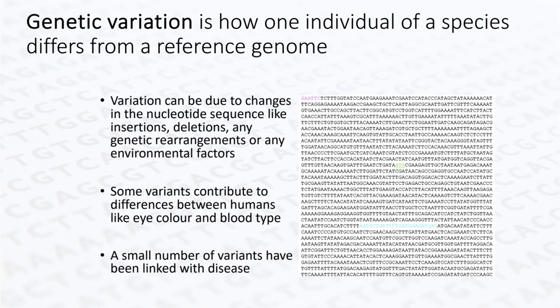Genetic variation is some change in your sequence that you have against the reference human genome. I'm going to repeat that because that's very important for genomics. A variant or a genetic variation is a difference that we find between your genome and the reference human genome, the map that we said took 15 years to come out.